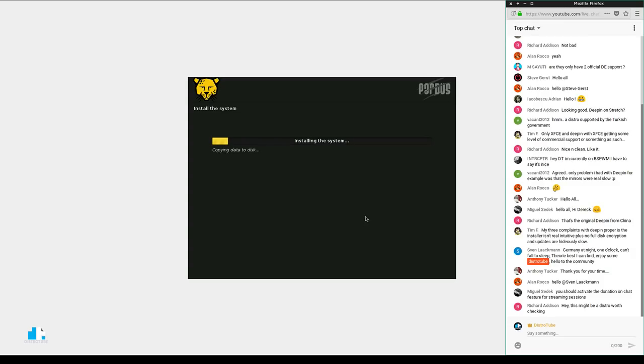It says it's installing the system, copying data to disk. But the bar really isn't moving. I don't like that. Okay, it finally moved there. On some of these installs, I've had some where you get to a spot where it seems like it just hangs and hangs and hangs.